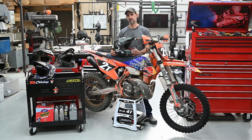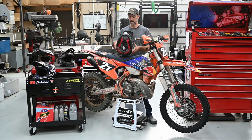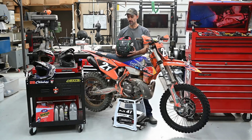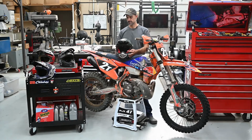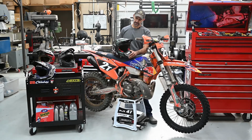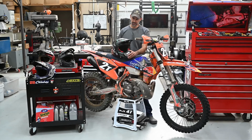The quality Arai brings to the table is unsurpassed. I have not seen a helmet that has Arai quality in the way the plastics are built, the way the shell is built, the way the graphics are laid, the way the liner's built. It's just incredible. Arai does things a certain way, and they've been doing it that way for a long time. There's a reason why they make arguably some of the best helmets in the world. This is a motocross helmet. It doesn't vent very well. It's maybe a little heavy by today's standards. But the comfort and the protection is definitely there.